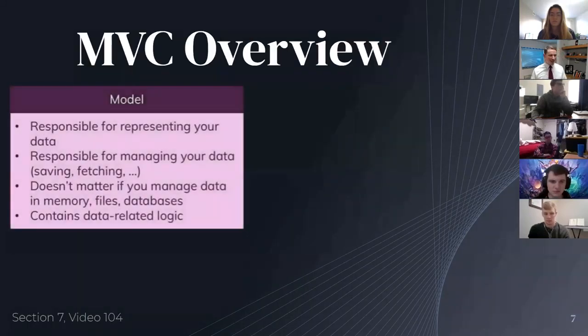The model is responsible for representing data from your database. It's responsible for managing your data, saving, fetching. It doesn't matter if you manage data in memory, files, or databases. It contains data-related logic. Let's look at one more example of that.